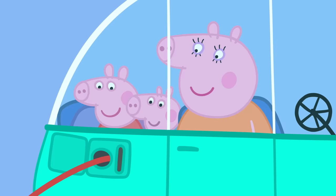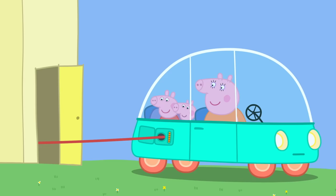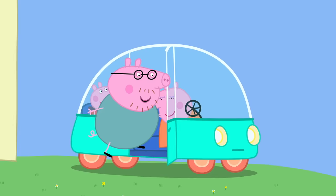Look! The battery is charging up. Finished! The electric car is fully charged up. Right. Is everybody ready? Yes, Daddy Pig! Then let's go!